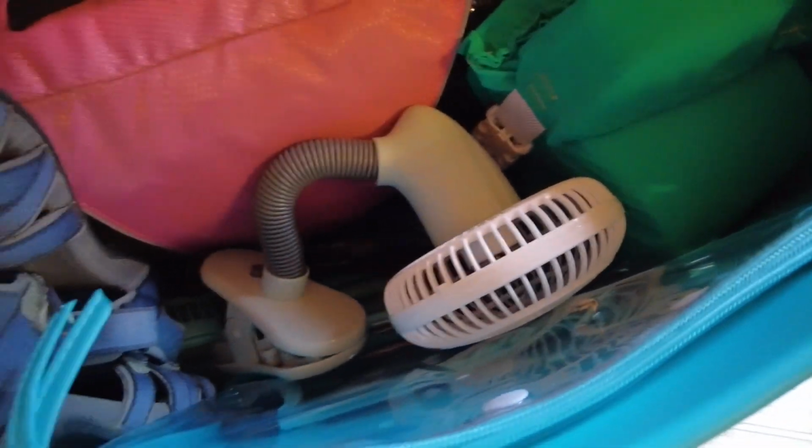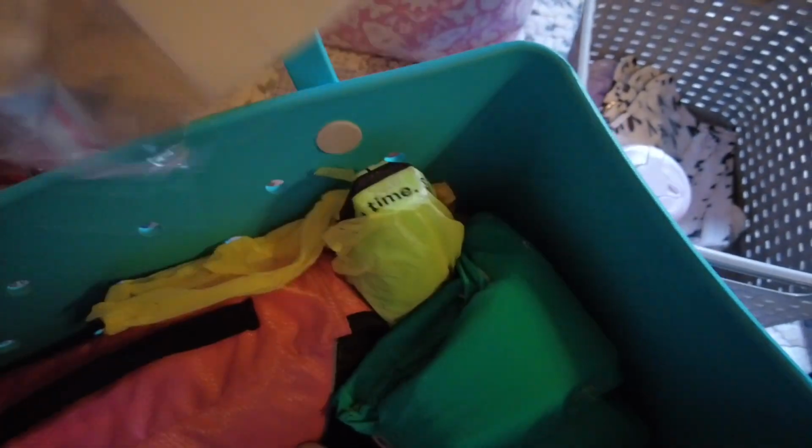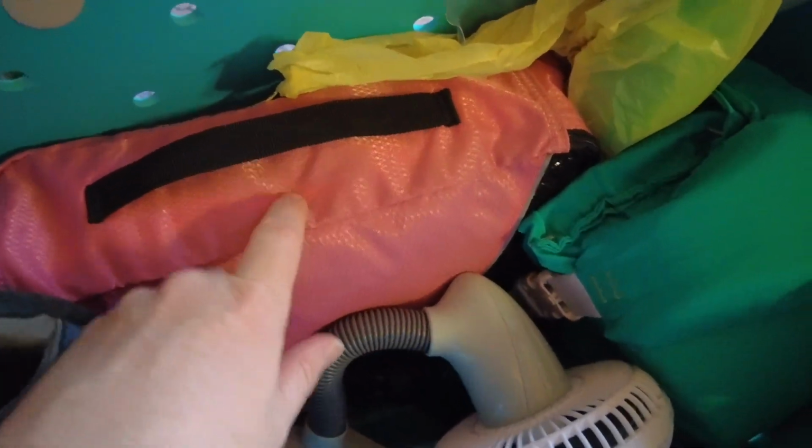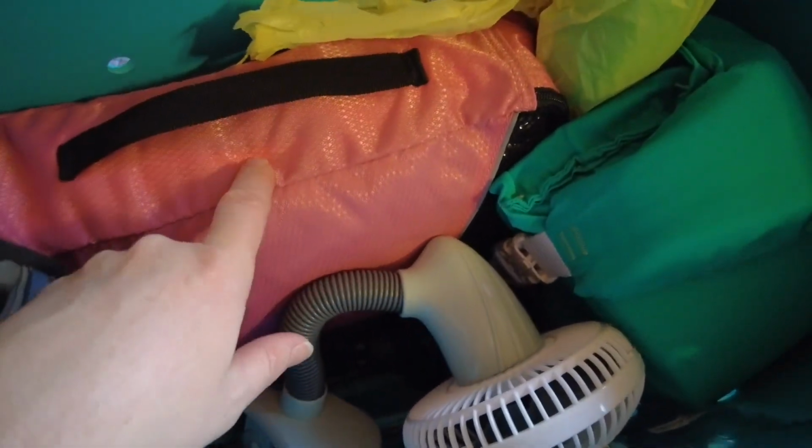I also have 2 stroller fans down in there, and then I have this one that clips on. You can use them in the stroller, or if there's no ceiling fan or anything in the room, you can turn them on at night, which kind of helps. This, I have dryer sheets, and I have 2 small things of detergent. This is another large packing cube, and this is my stroller bag.